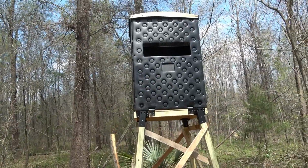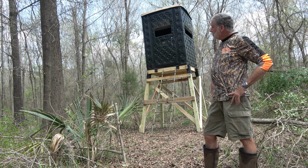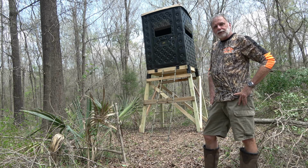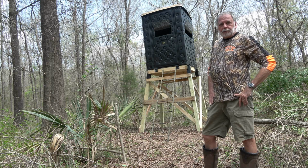Well, we have finished our project, and we have a new snap lock hunting blind here on the property. This is one of their 4x4 box blinds, and we got her all set up. Let's climb up inside, take a quick peek, show you how it looks from inside the blind, and then we're going to wrap it up for the day.